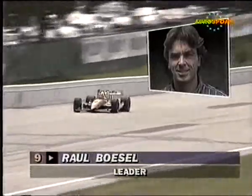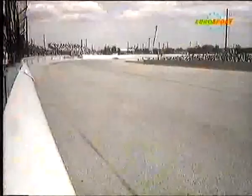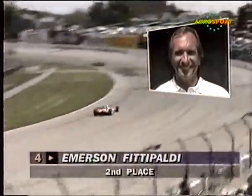Raoul Bazell though really looks in good form in the Dick Simon run Lola with the Cosworth engine. His lap speed in qualifying was really totally out of reach of anybody else. 165 miles an hour he averaged, and the next best was 161. So Raoul Bazell certainly looking to try and make up for his disappointment at Indianapolis last weekend.